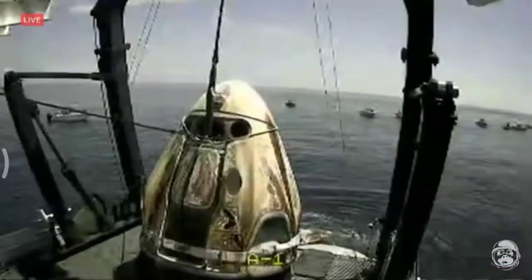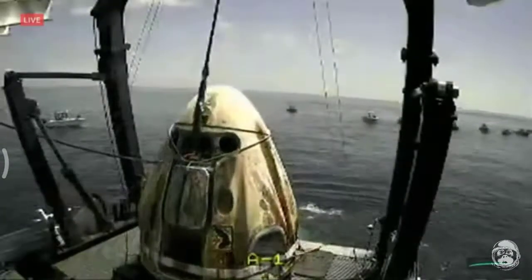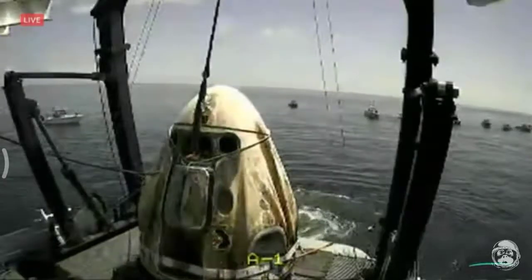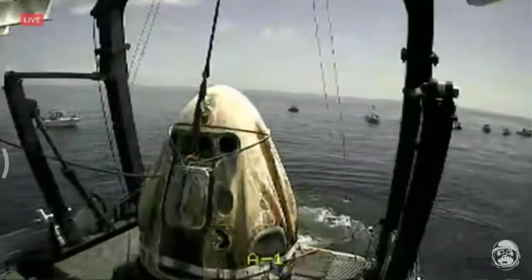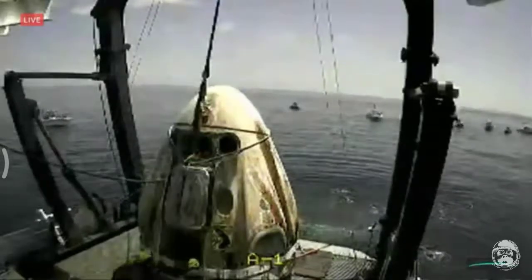There we can see Dragon Endeavour being carefully set down into the recovery nest on top of Go Navigator. Dragon, SpaceX, welcome aboard the recovery vessel. Recovery personnel are completing final checks and preparing to translate you to the egress platform.